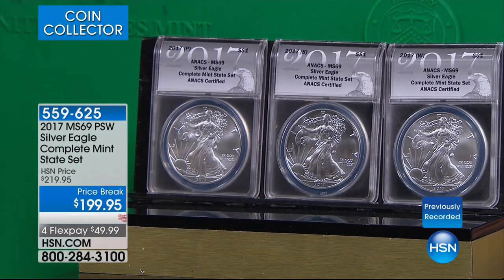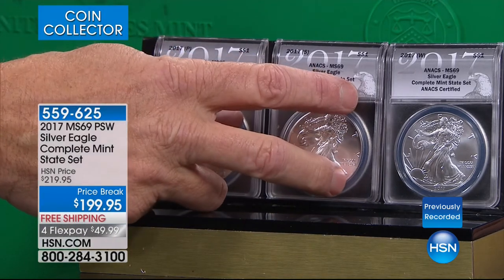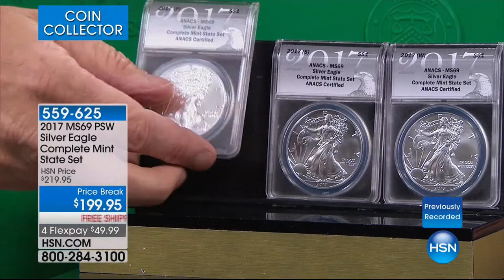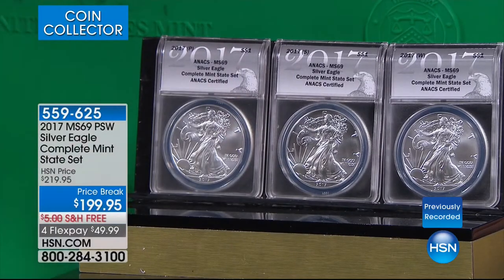More importantly, these coins are what are called supplemental minted coins. They don't actually have a mint mark on them. They must be differentiated out of their original mint box. They came in these 500 coin boxes that the Mint does not sell to the general public. Now, the vast majority of those are opened up.